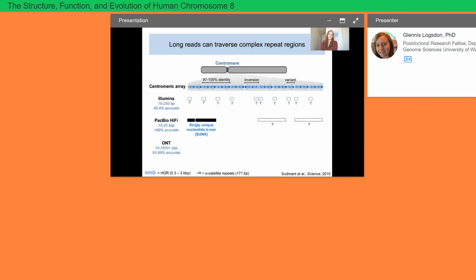If you're an Oxford Nanopore Technology read, or an ONT read, you're typically somewhere between 10 and over 1,000 kb long, but you're only 93 to 99% accurate. If you have an ONT read that's hundreds of kb long, you can definitely place it within the centromeric array. And the reason you can do that is because it captures this unique inversion and variant that allows it to anchor precisely to that location in the array.